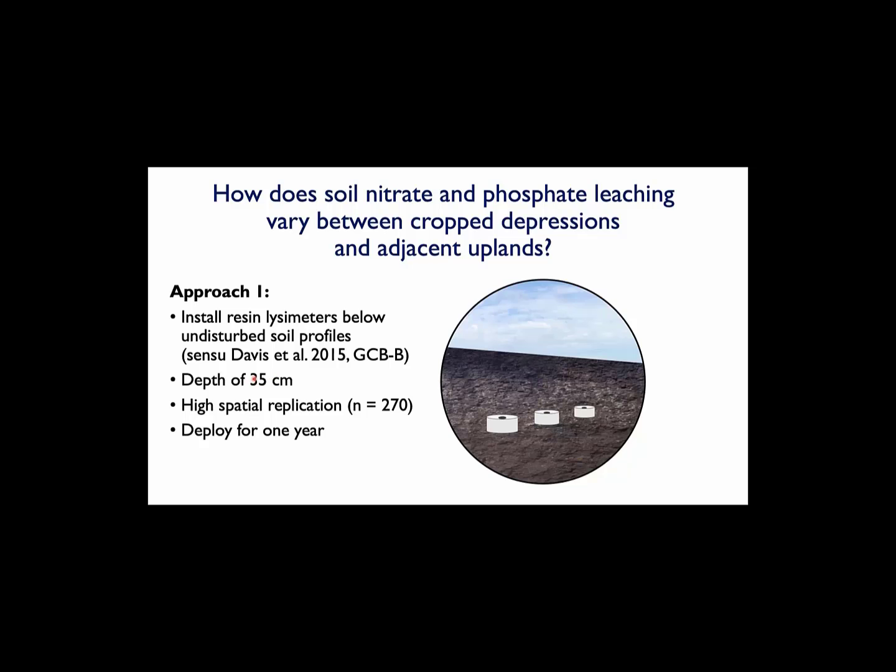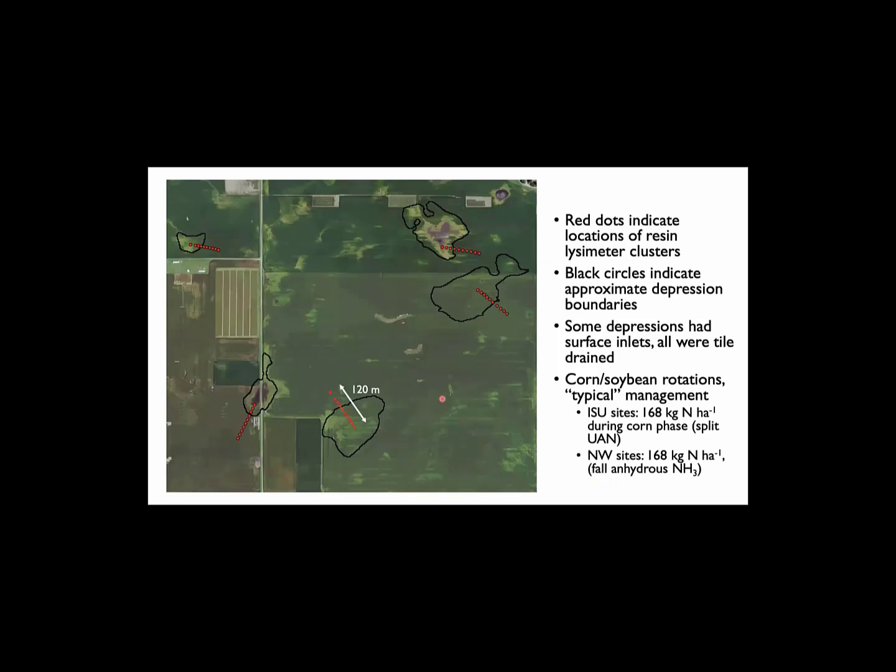This allows us to install these by hand and avoid having to bring a backhoe out to the site and really cause a lot more disturbance of the soil system. It keeps them above the perennial water table, but also below the dominant zone of denitrification, which we've quantified in previous work. And this approach allows us to get relatively high spatial replication. We can throw out hundreds of these lysimeters onto the landscape.